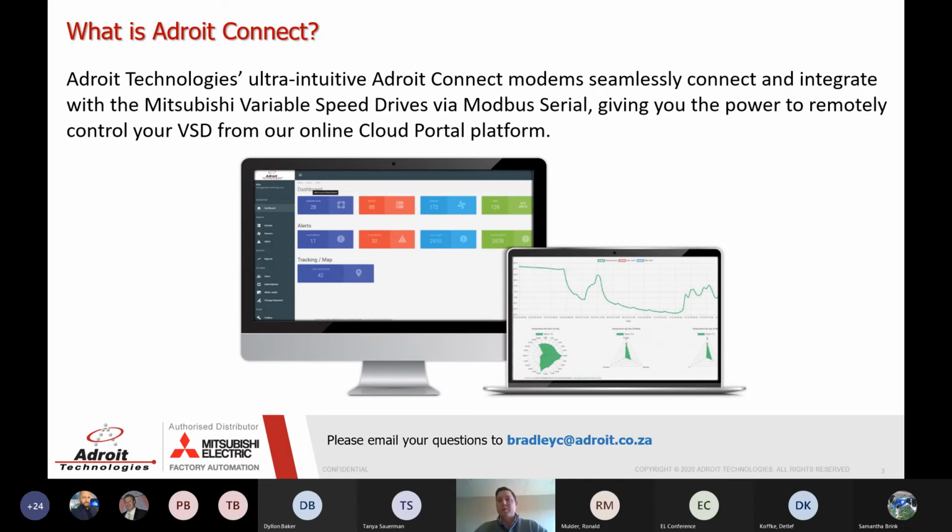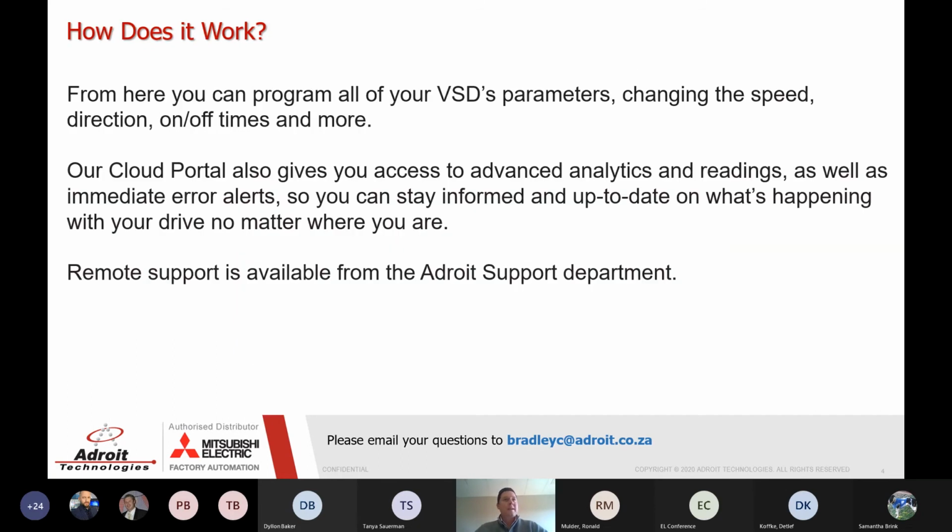Very simple to use, very simple to install. And it's on the drive side. I'll demo it quite shortly, but it's almost as if you're standing in front of your drive, which is fantastic. You can actually set parameters, etc. So that's what the Adroit Connect is.